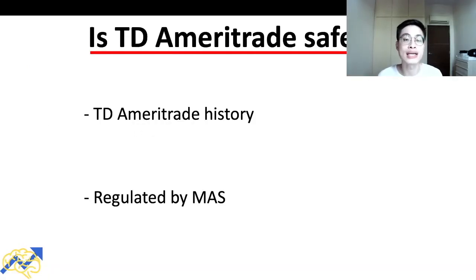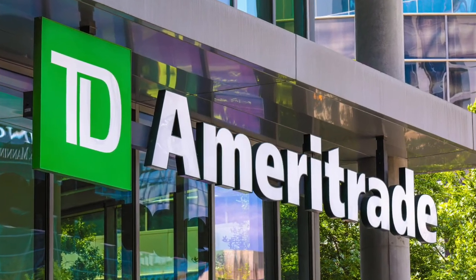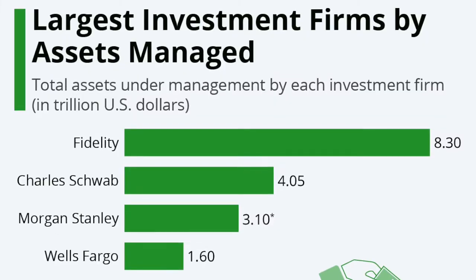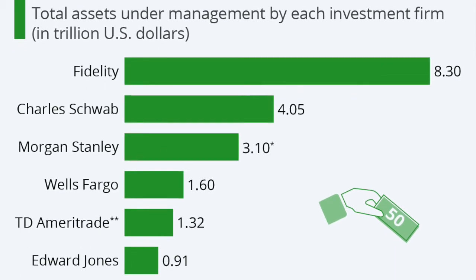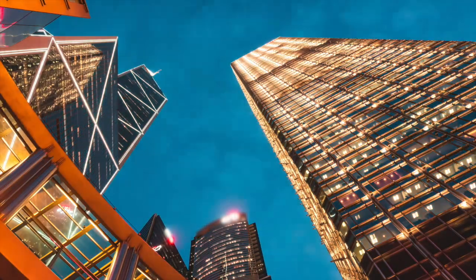The next question that we'll take a look at is, is TD Ameritrade safe? When it comes to the safety of online brokers, I like to take a look at two things. The first is its operating history, and the second is the regulation around the broker. TD Ameritrade has a very long history relative to other brokers. It was founded in 1975, so it has almost 4 decades of operating history. The second is that it has over $1 trillion in assets. Furthermore, it's regulated by top regulators and authorities around the world, such as the MAS and the SEC. So is TD Ameritrade safe? In my opinion, I believe TD Ameritrade is safe.